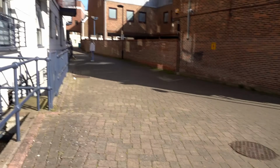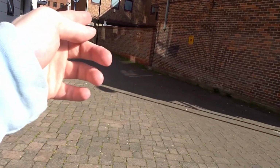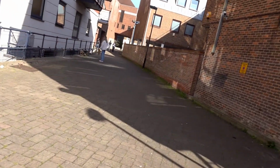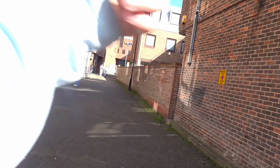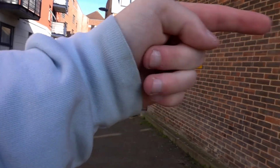If I head that way, I can go towards another charity shop, which I'm not gonna do, or the Rose Theatre, which is to the right, I think, of the police station. That's right, there to the right. So I'm gonna go this way around.